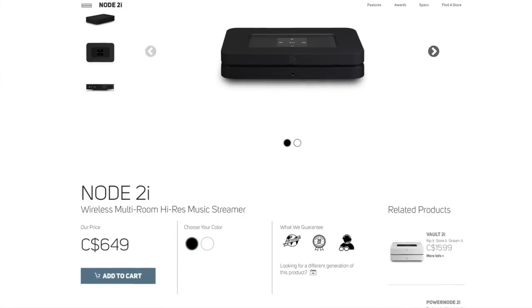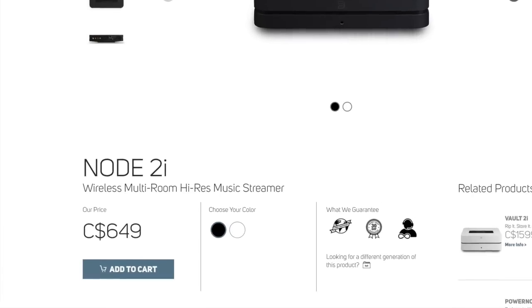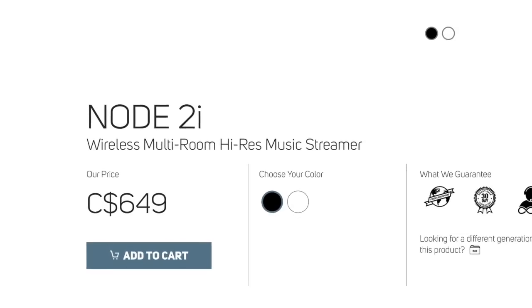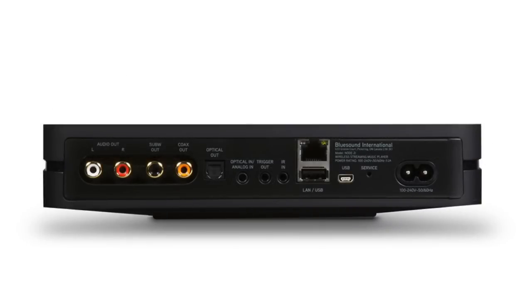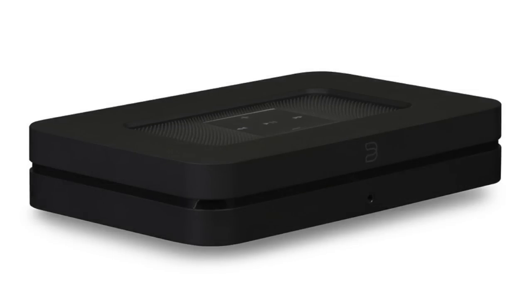The Node 2i, which we're looking at today, is a wireless multi-room high-resolution music streamer, which retails for $549 US and $649 Canadian. It supports 24-bit streaming and a variety of high-res formats, including FLAC and MQA. The 2.5-pound Node connects to any existing stereo system and is compatible with any of the usual music services, including Amazon HD and Tidal. You can also stream free digital radio and, of course, your personal digital music library.